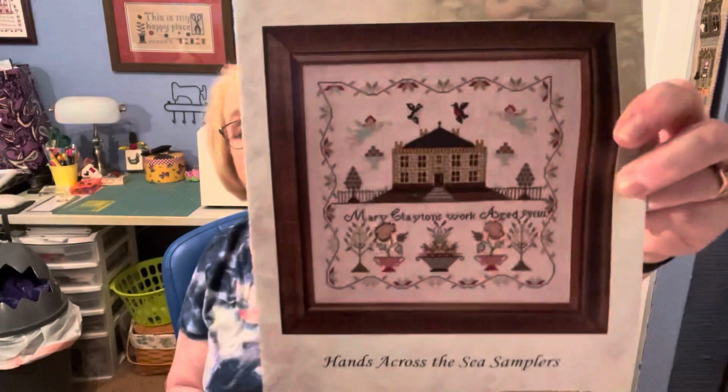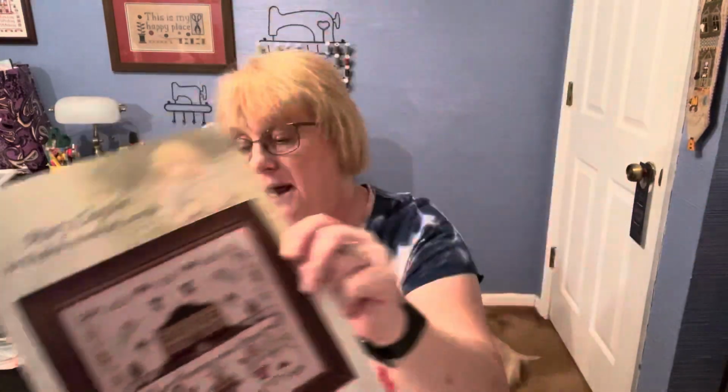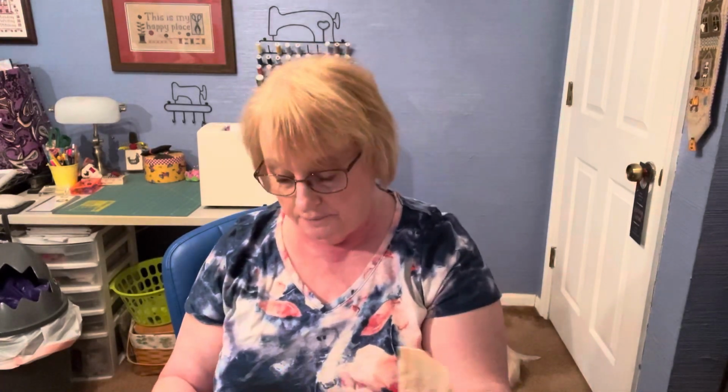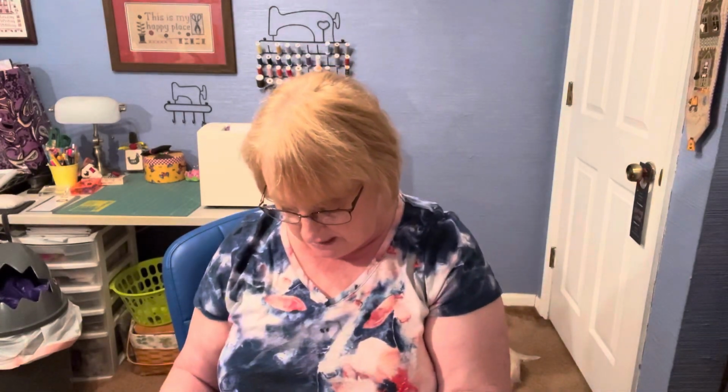Okay, then next, I'm doing the Mary Clayton Sal. And this is a Hands Across the Sea pattern. I love their patterns because they're so easy to read. And the best thing about them is they have this little guide here that lists all the colors of the floss. So you don't have to worry about that. And I'm using the DMCs. And I'm doing this one on 32 count Winter Brew from R&R Fabrics.